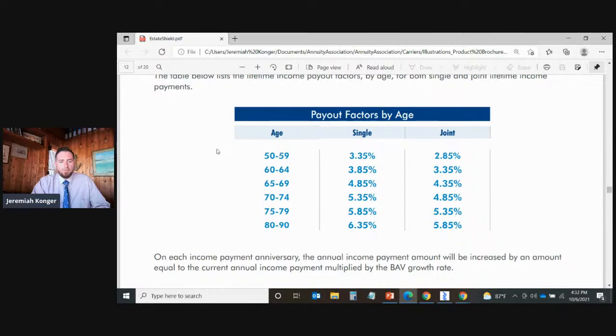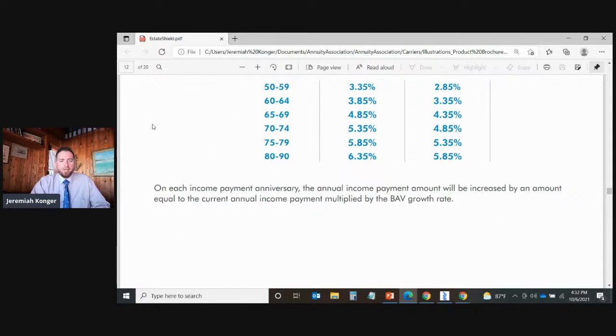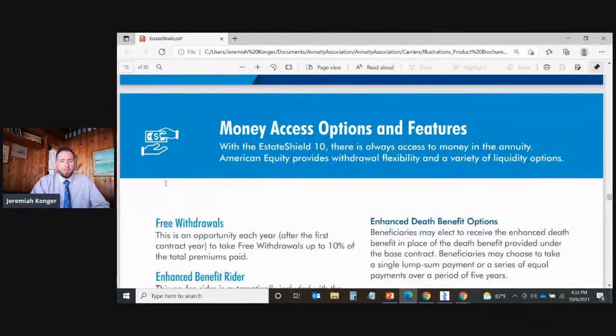3.85% of 100,000. On each income payment anniversary, the annual income payment amount will be increased by an amount equal to the current annual income payment multiplied by the benefit account value growth rate. So we're going to break that down here just a brief moment when we look at the illustration.